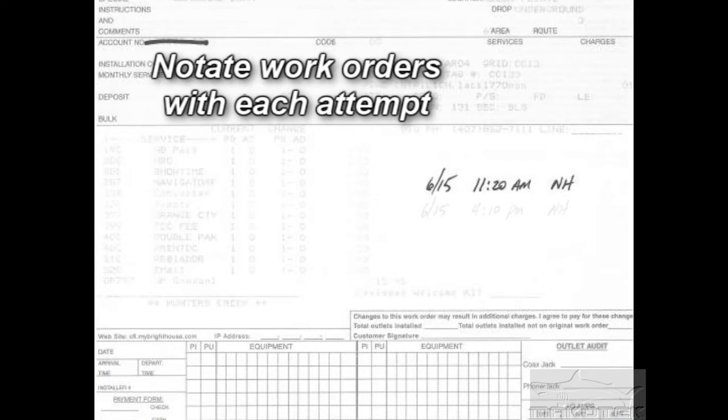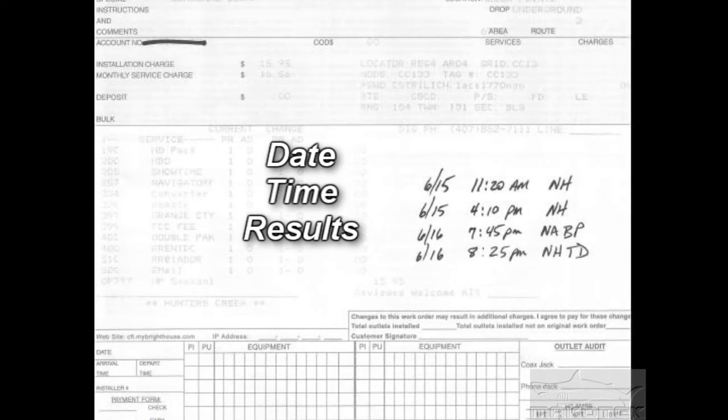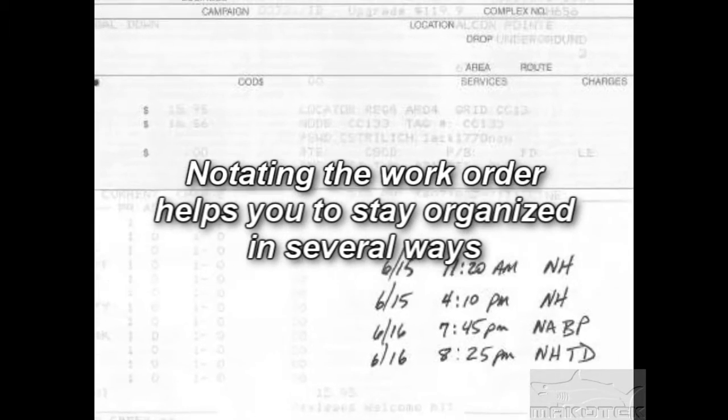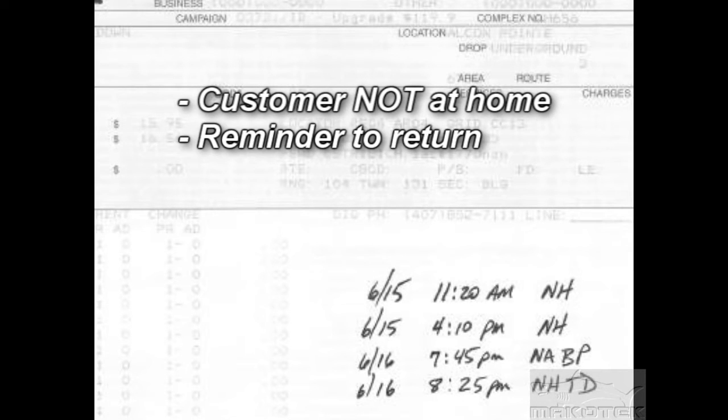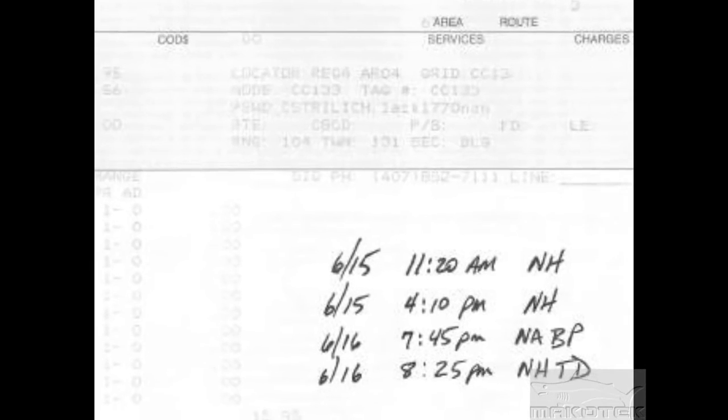You should always notate your work orders with each attempt. Put the date, the time, and the results of that attempt. Notating the work order helps you to stay organized in several ways. For future visits, it lets you know when the customer is not at home. It serves as a reminder for which houses you must return to, and it documents your efforts so that both your manager and the client can see that you're working the work order.